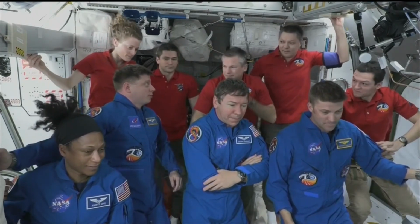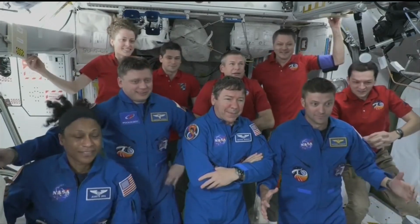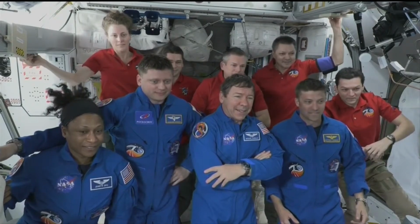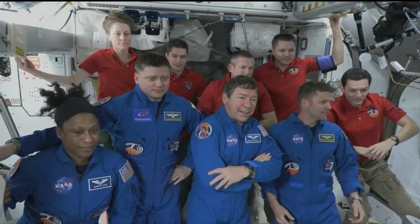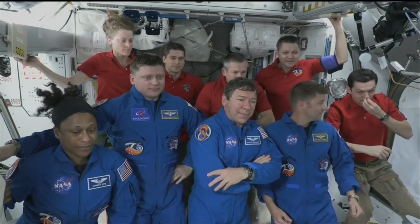Dragon Endeavour and its 4-person crew of NASA astronauts Matthew Dominick, Michael Barratt, and Jeanette Epps, and Roscosmos cosmonaut Alexander Grebenkin docked to the International Space Station at 1:28 a.m. Central, 2:28 a.m. Eastern on Tuesday, March 5th, as the space station and Dragon were traveling over the North Atlantic, just east of Newfoundland.